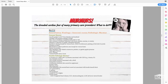So picking back up on murmurs in cardiovascular disorders, let's talk a little bit about what the pathologic murmur signs are, okay? A murmur in a child with a syndrome associated with congenital heart disease could be a pathologic murmur, for example, Down syndrome or trisomy 21. A diastolic murmur, okay? Any systolic murmur that is associated with a thrill.